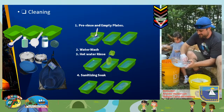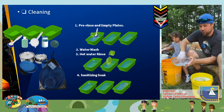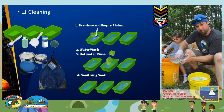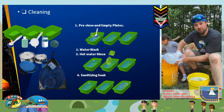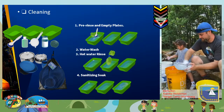It's better to have a sponge. Okay. You can use a little bit of sand. Sand will work really well. Charcoal from your fire will work as just a little bit of an abrasive element to help scrape off the leftover food.